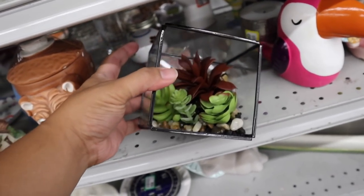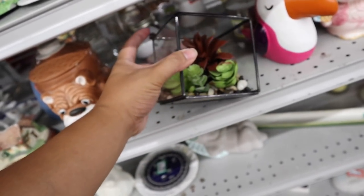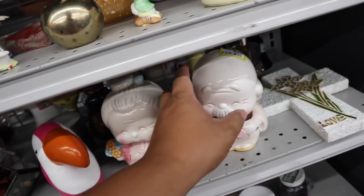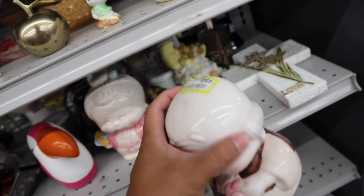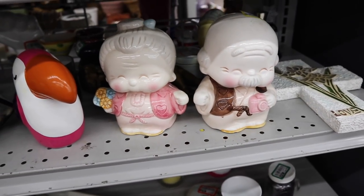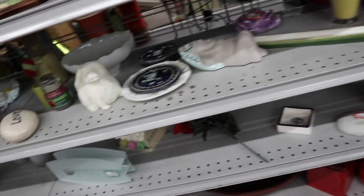Look at how cool these are. These are from Project 62 from Target. They're 10 bucks. They're pre-made little terrariums with plastic plants. Oh, a grandma and a grandpa. They're piggy banks? How cute. Look at them, they look so happy. They're like holding hands. Ooh, look at that bunny.